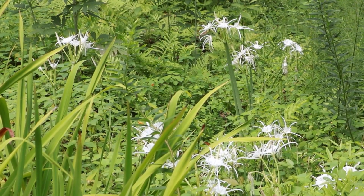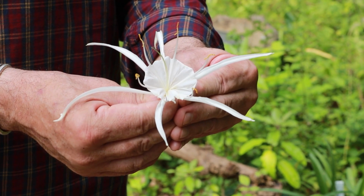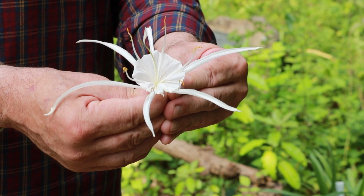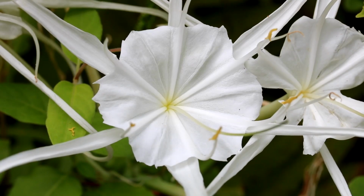The name Hymenocallis is Greek, hymen meaning a membrane, callis meaning beautiful. And when we show you a close-up, I'll show you why it's called that. It's a ring of 6 petals that are curved and connected to a cup that leads down to the center of the plant. The specific plant I'm going to speak about today is Hymenocallis occidentalis, which is one of the most common species and one of the easiest to grow.